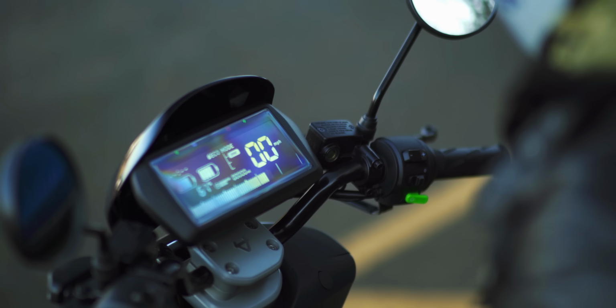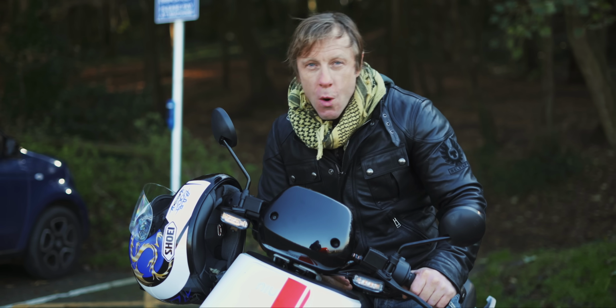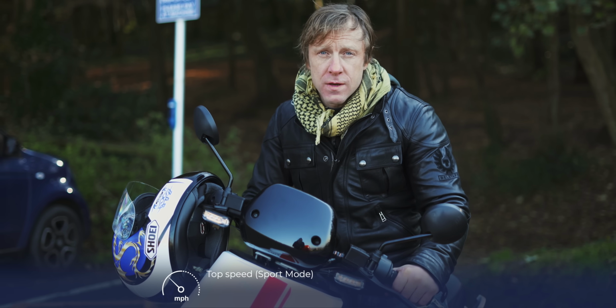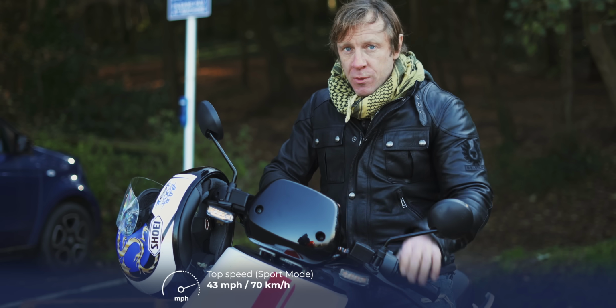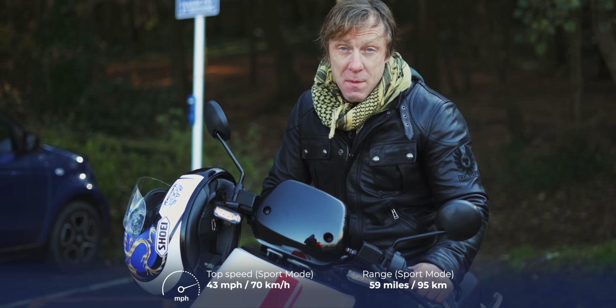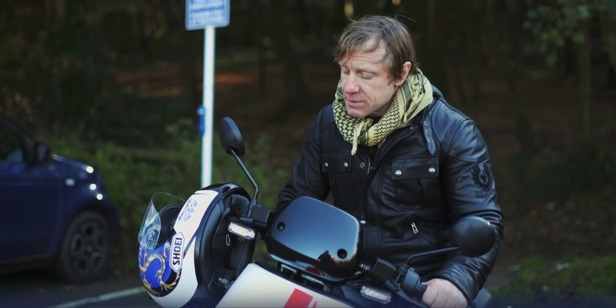You have the choice of three riding modes. At the top end you've got sport mode, and that seems to be what most people use. That gives you your maximum speed, your 43 miles per hour, 70 kilometers per hour, and your maximum acceleration. But obviously it's going to affect your range, although it doesn't seem to affect the range that much from what I've heard from people that I've spoken to who've been using these scooters a few times.